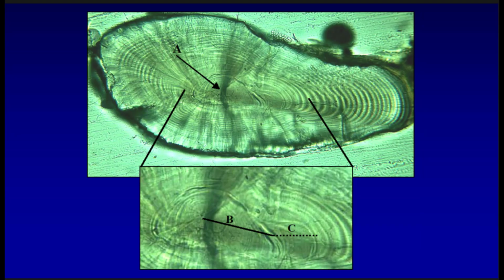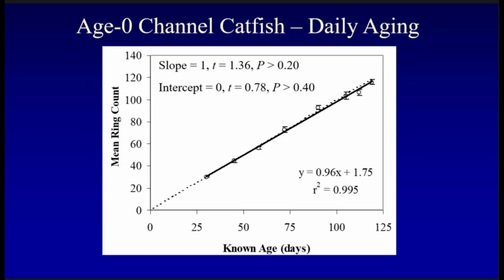And so Elise, Irwin, and I conducted a validation study using this technique, and we found that the transverse section worked best. This was a 36-day-old fish, and when we fit the mean ring estimated count against known age, we had a really nice tight relationship. Indicating that using this transverse section of the lapillus otolith, which is quite extensive to do, it takes a lot of effort, gives you pretty accurate age estimates through almost 3 months post-hatch.